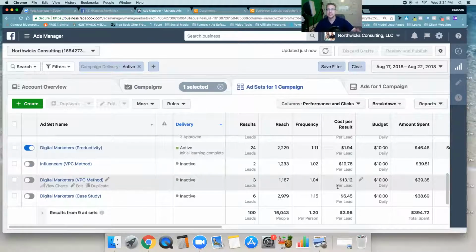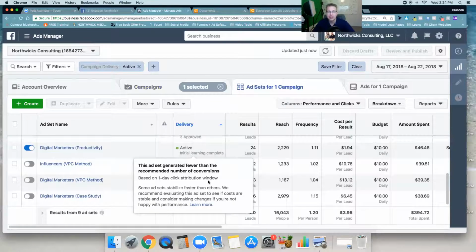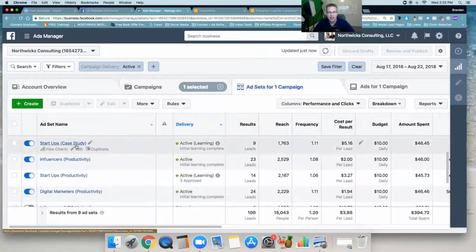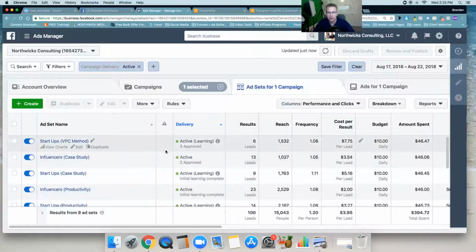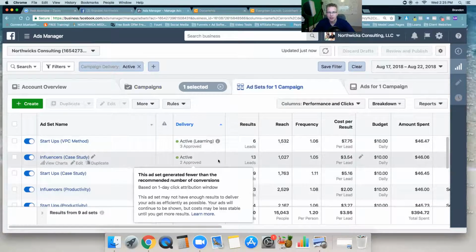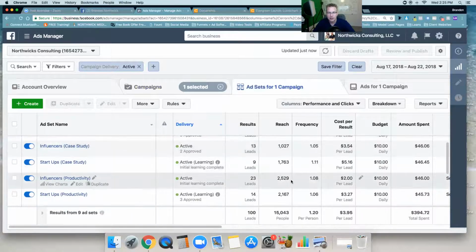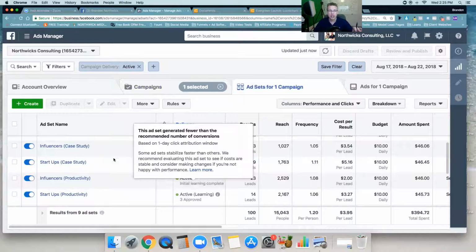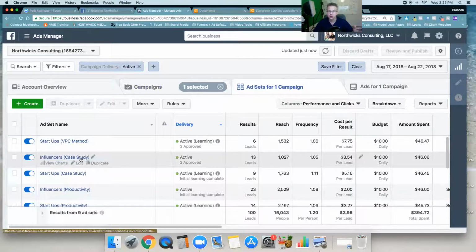And the reason why we say different ad sets, these are actually only 3 ad sets, but it's different giveaways. You can see we have the VPC method, a productivity planner, and a case study. And if we look here, the best one right here is the case study. So that one makes the mark. This one is the productivity planner. That one makes the mark. And this one's the productivity planner. So you can see the VPC method giveaway didn't even hit the mark with these 3 power interests. And of the case study, only 1 out of the 3, which would be the influencers, right? So this is good news to have.